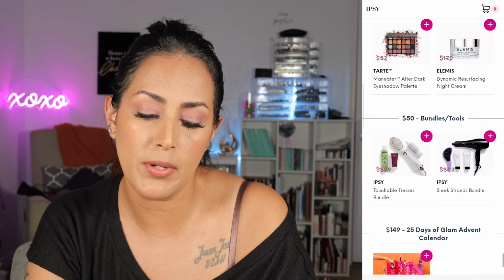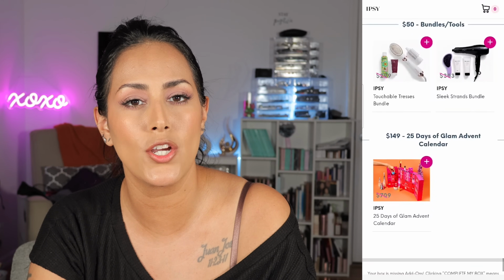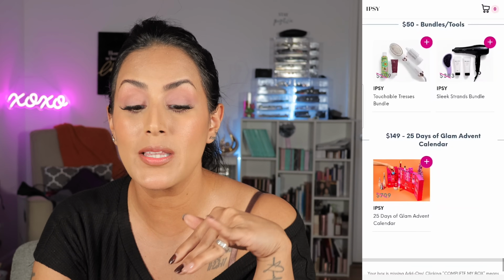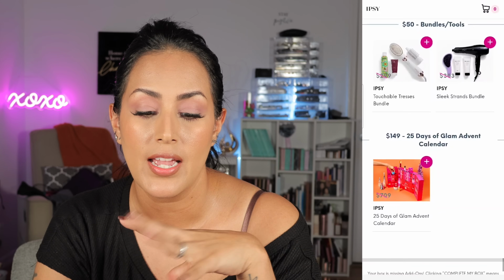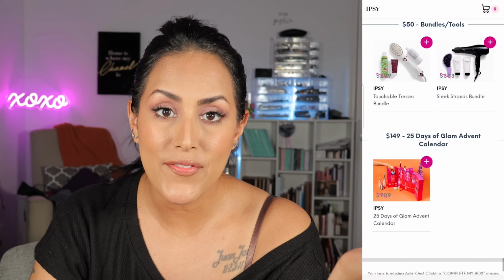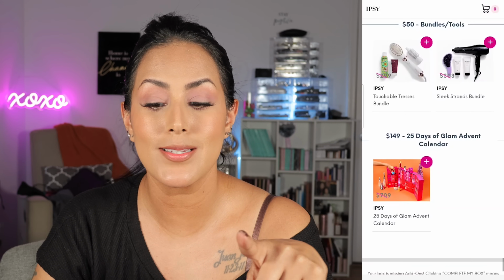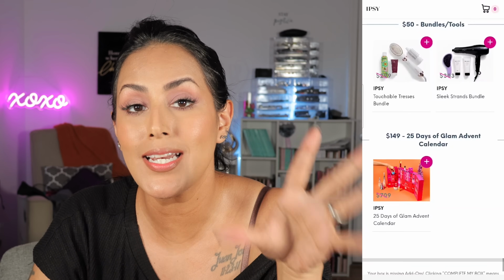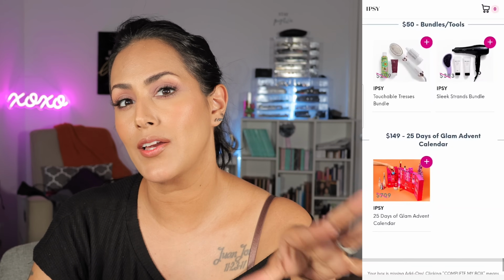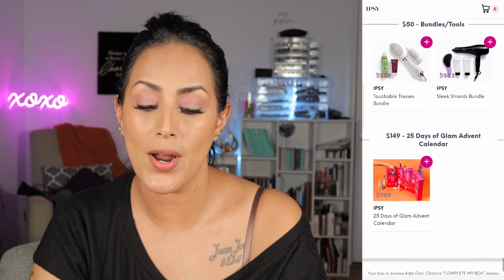And then we have $50 bundles, which we've already talked about, and people don't necessarily go for the $50 bundles all the time. Then all the way cooped up at the bottom, the Ipsy Advent Calendar, and they're saying it goes for $149. However, the circular we would get in the boxes said that this box goes for $199, $200. So really, you're getting like $50 off if you go on the app and get it. They've already reduced the price on that.